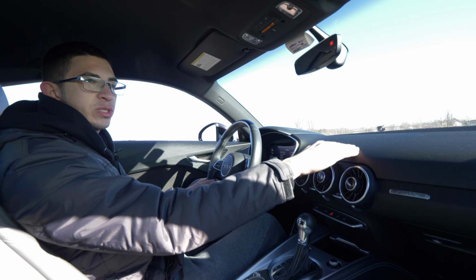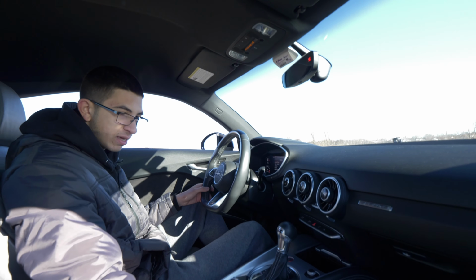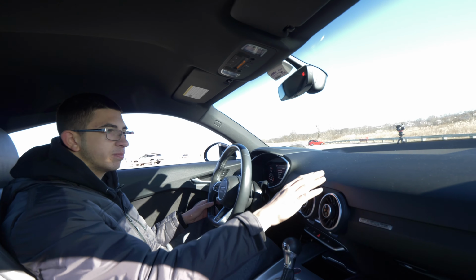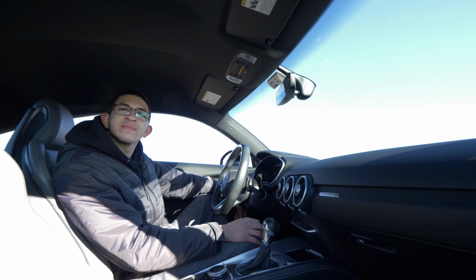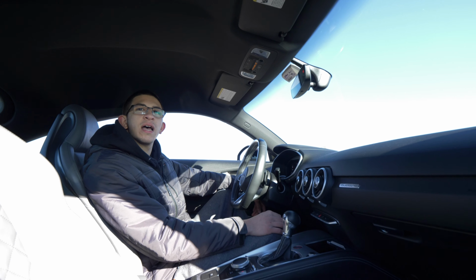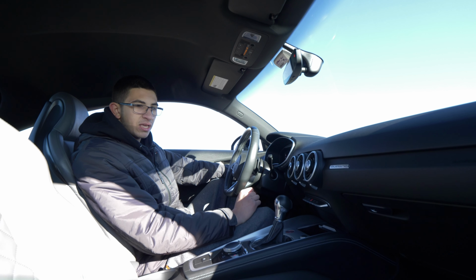This dashboard I wish was leather, to be honest. Maybe not matching gray, but maybe with some stitching. You wouldn't take one over the other, but you'd mix elements? I would mix elements, yes. What would you take from this and put it into your car? The steering wheel. Steering wheel, 100%?